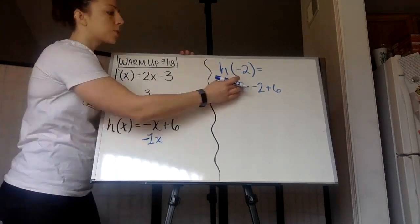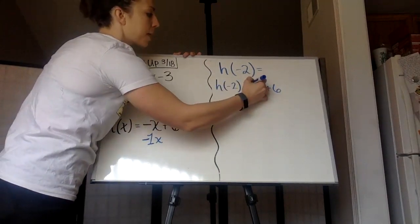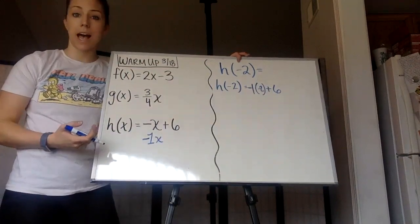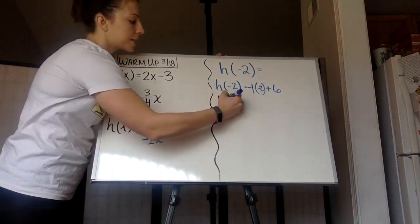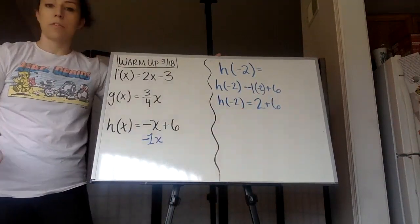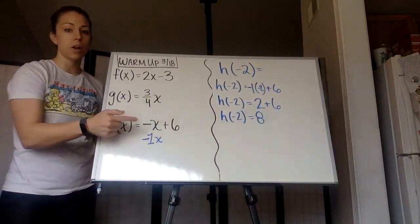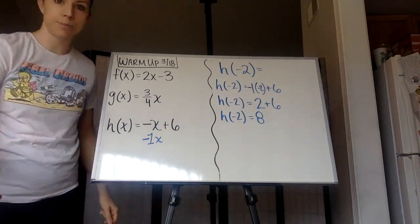So what does that mean? That means when I'm plugging in -2, I'm not just plugging in -2, I'm multiplying it by -1. So that's -1 times -2. So it's going to actually end up changing the sign of whatever you substitute in, because a -1 times a -2 becomes a +2. So kudos to those of you who got it. And then we'll finish off the problem. 2 plus 6 is 8. So when you plug in -2, you end up with 8. So I did want to throw that one in there because you will see that on your practice, and you also might see that in your IXL code.